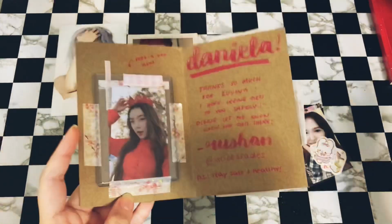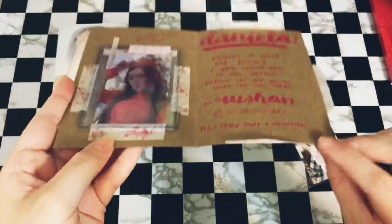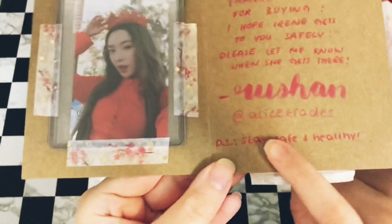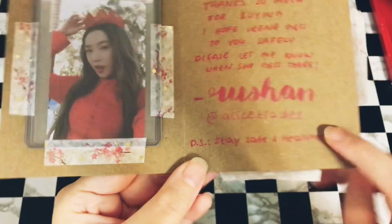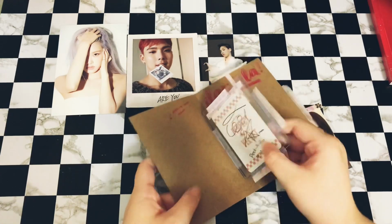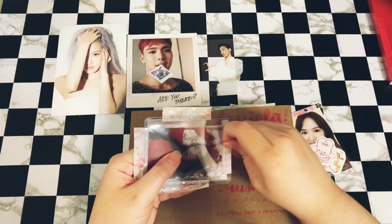and I'm so happy. I bought this card from someone that is so sweet over on Instagram. That's their username right there. That's very sweet, a nice seller, and I was so happy to get this card, like you have no idea.